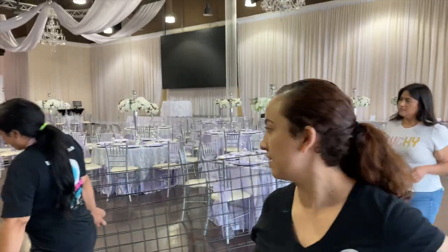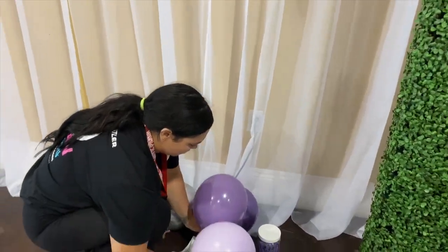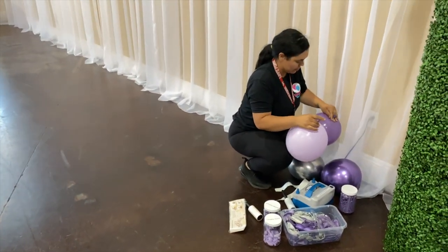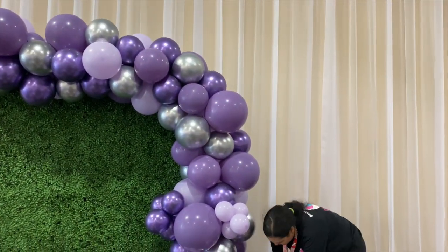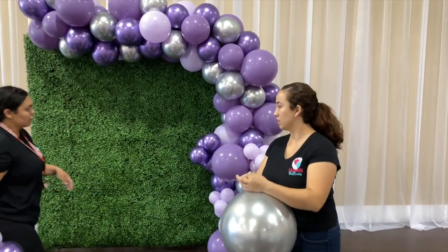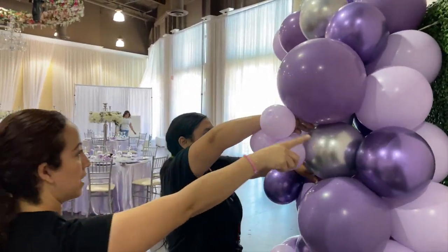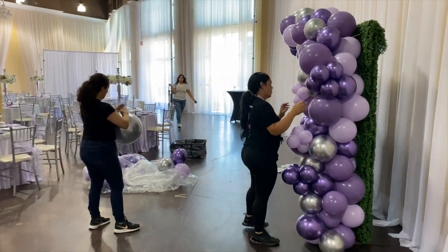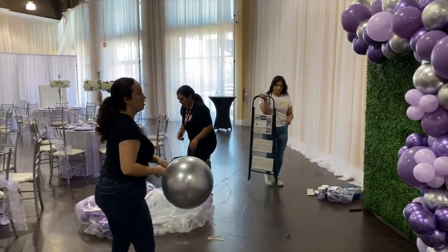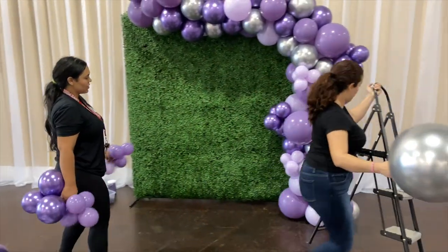So we're gonna be setting up the hedge wall and adding a garland with silver butterflies. Perfect. And then the bigger goes on the outside. We are adding all the fillers now. We need a stool because the shorties here. All of us.